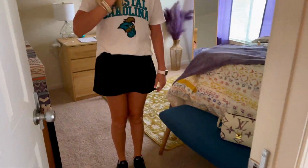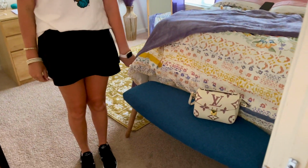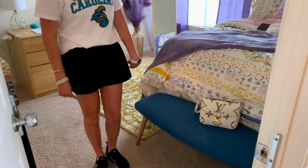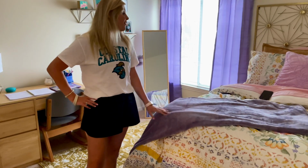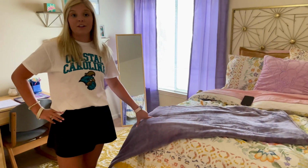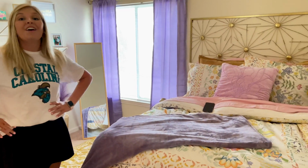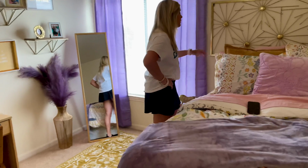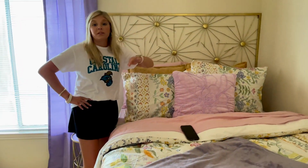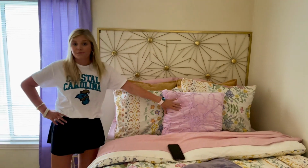So as soon as you walk into the room, you see my blue ottoman. I got that from Marshall's Home Goods. Right here, my purple blanket, third blanket, I got from Ross. And then my bedspread I got from Urban Outfitters, and my big headboard I got from Urban Outfitters as well. And in the back of my bed, you see all these different pillows. Those came from various places like Marshall's and Ross.